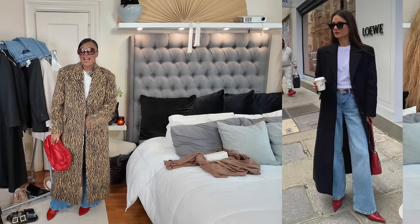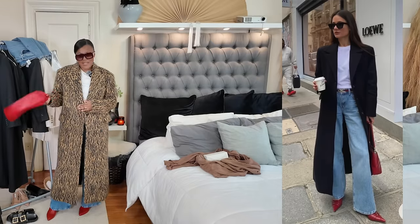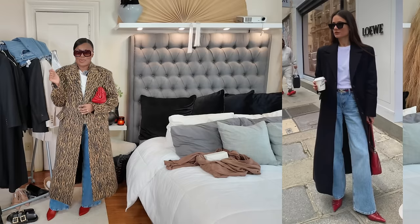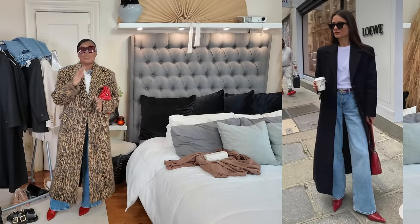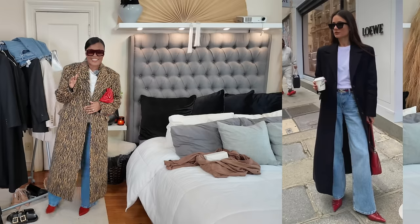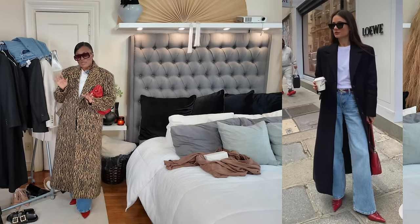And if I really wanted to use my debt and get a little crazy, instead of the black coat, I can use this leopard coat. Leopard and red, I love. I know some people think it's basic, whatever. I like it together. I can use this as opposed to the black coat if I'm feeling like doing a lot.